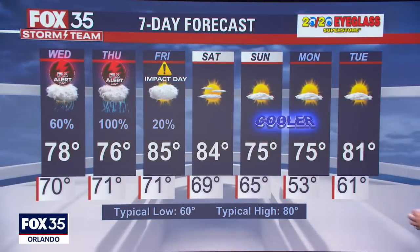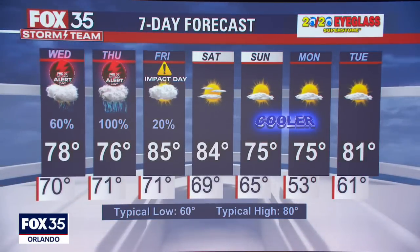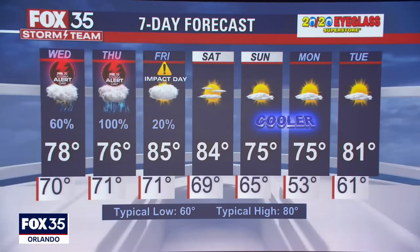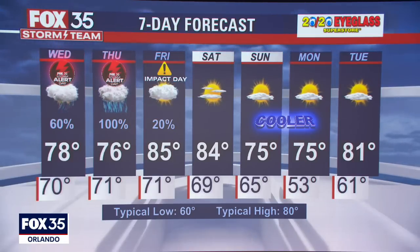Here's a look at the forecast. We've got 2 Fox 35 Storm Alert Days for tomorrow and Thursday. Thursday will be the core of Nicole's passage, and looking ahead to the weekend, cooler weather, so that's something to look forward to. We're going to talk about those impacts coming up, guys, because we've got to time out the wind's arrival and also, of course, our county by county breakdown.